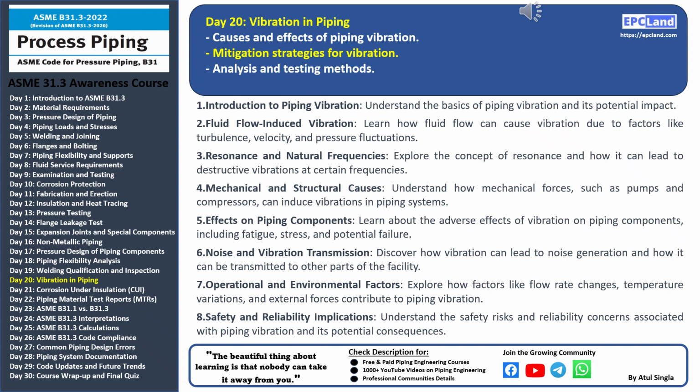Maintenance and inspection. Regular maintenance and inspection practices help identify and address vibration-related issues before they escalate. Operational changes. Sometimes, simple changes in the way the system is operated can help control and manage vibrations effectively.